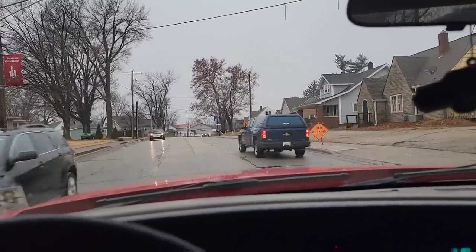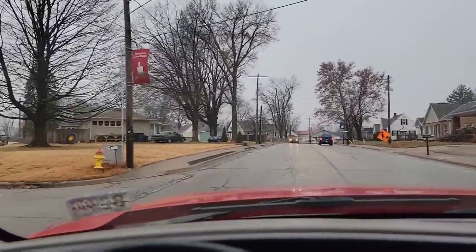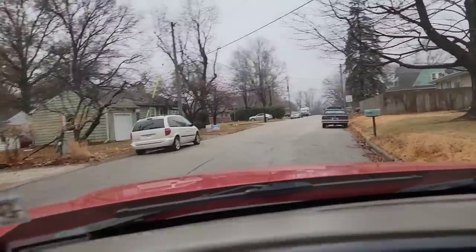All right, gang. It looks like we made it to our destination. I can already see the car. It looks like the guy got a couple cars here. I see an Impala SS. And I see the box Chevy right here.